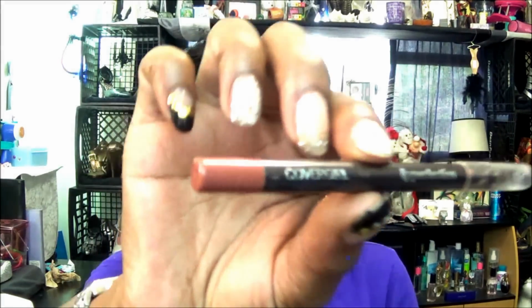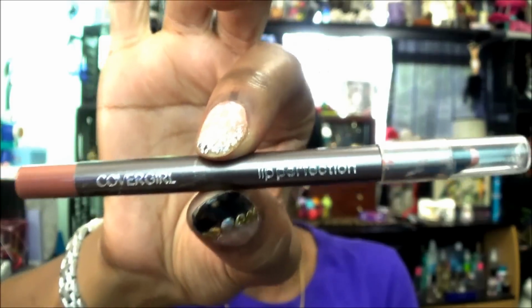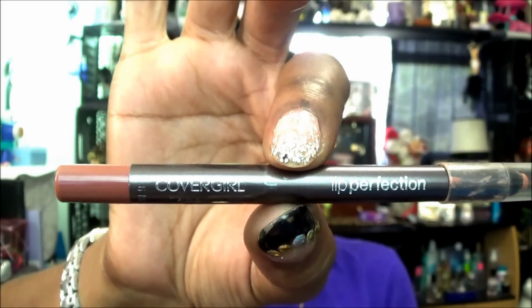So in this particular video, I am coming in to show you another lip combo. I have 4 items this time, and this is the lip combo that I'm going to work with for the rest of this video and the rest of the day if possible. So the first thing that I have on is my CoverGirl Lip Perfection in 205 Smoky. And this is the color that it is. I have that over my entire lips. I actually filled it in with that.